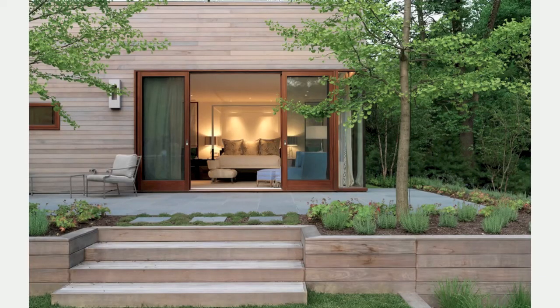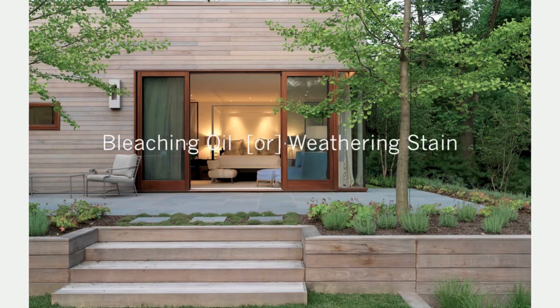An alternative. If you just can't bear the thought of putting up new siding only to watch the uneven process of weathering happen over time, there are options. You can use a naturally weathering substrate such as the cedar seen here, but artificially control the way it weathers. Bleaching oil is a good option for this approach.